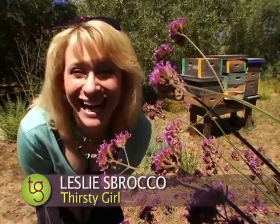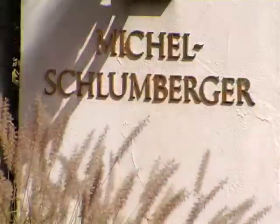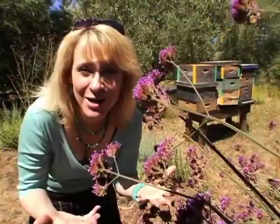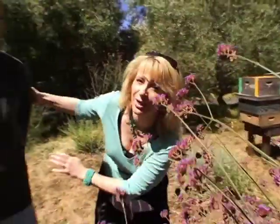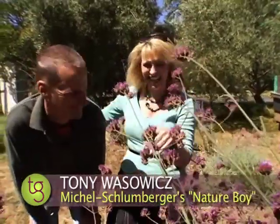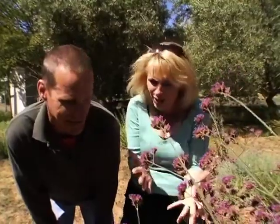Well, I have a bee's eye view of the bee garden at Michel Schlumberger Winery in Sonoma County's Dry Creek Valley, where they produce their own honey and have their own beehives. And I'm with Tony Wazowitz, who's the nature guy here at Michel Schlumberger. Tell us about the bee program, because I can't wait to try the honey. But how do you make it?